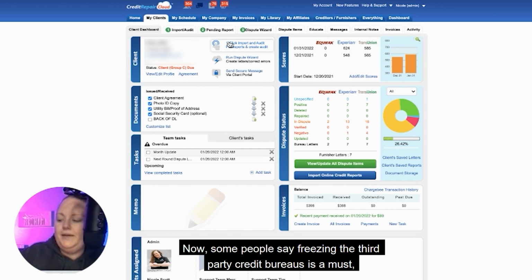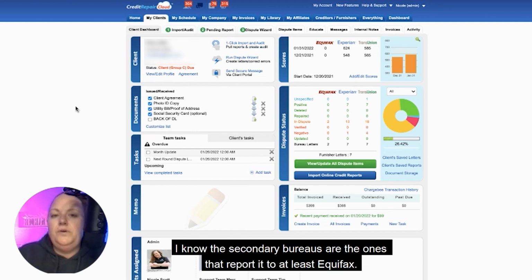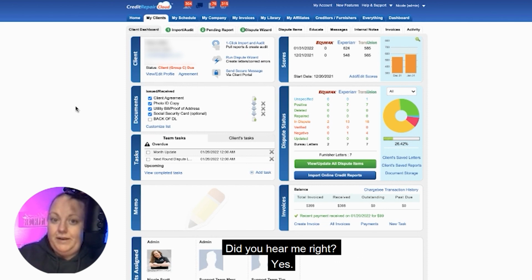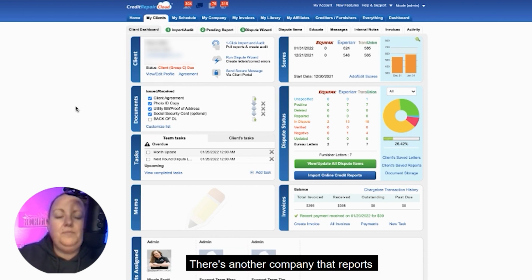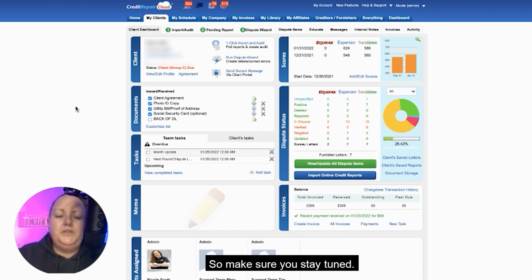Now, some people say freezing the third-party credit bureaus is a must. And I would say it is when it comes to bankruptcies. I know the secondary bureaus are the ones that report it to at least Equifax. And then there's another company besides LexisNexis that reports to Experian and TransUnion. Did you hear me right? Yes, there's another company that reports bankruptcy information. So we'll get to that in a little bit. So make sure you stay tuned.